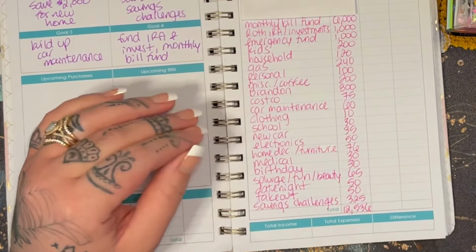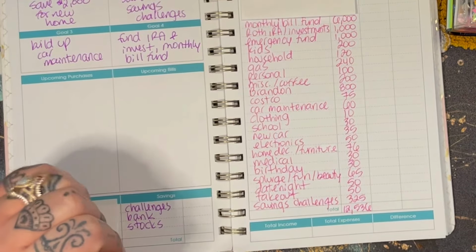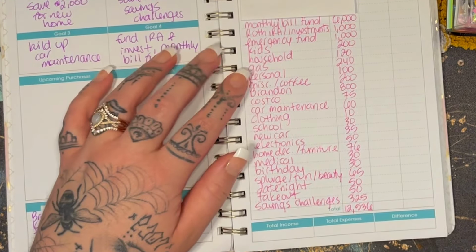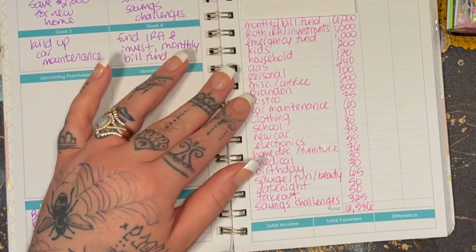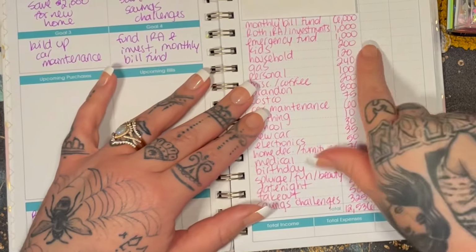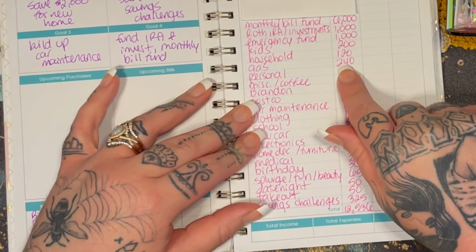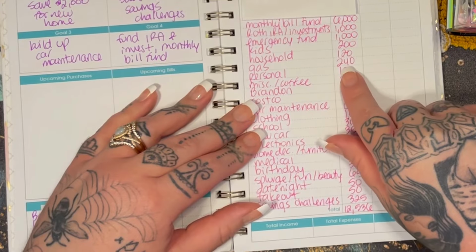Last month I had a few issues. My personal, I did overspend a bit. For the kids, there were a couple big things I bought. Like I had to buy my son a new dresser and bed frame, so I did overspend a little bit in those categories. But other than that, I did pretty much stay within this range. Gas luckily has gone down a lot. It was $400 before when I was working a lot, so it's nice that we're saving some money in that area.